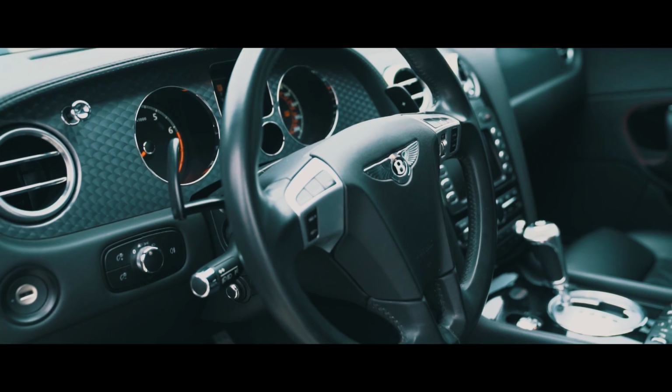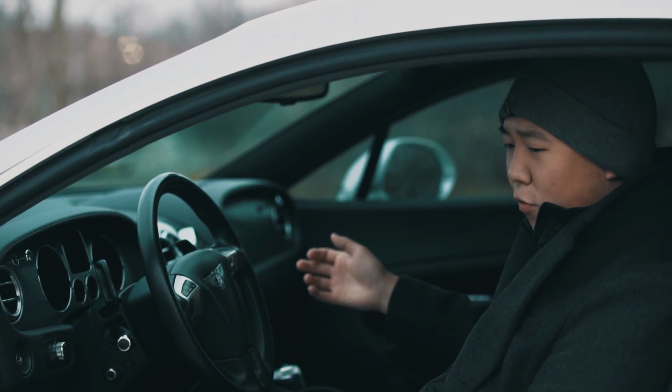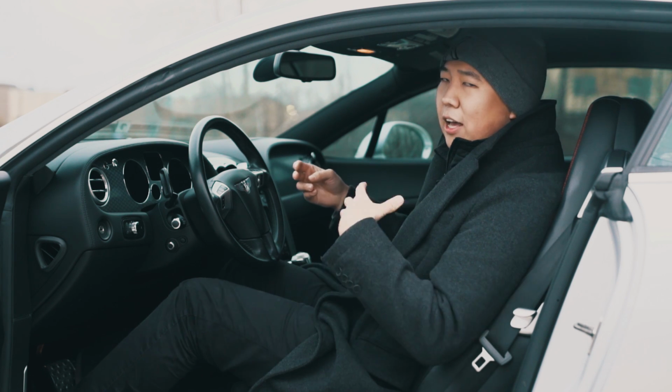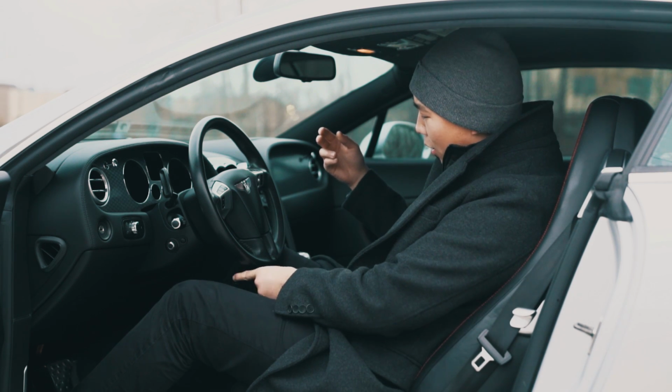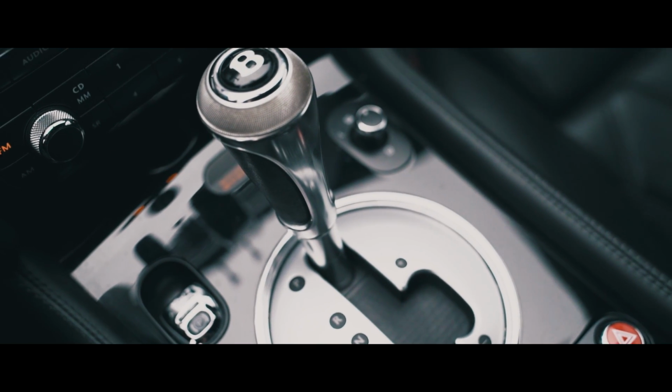I mean, leather on so many different surfaces, the dash, the headliner here. The seats are so very comfortable. They hold you in nicely. They're quilted. And some other touches that you get as it being a Speed are the metal brake pedal and gas pedal. You get the metal knurling on the transmission shift knob here.